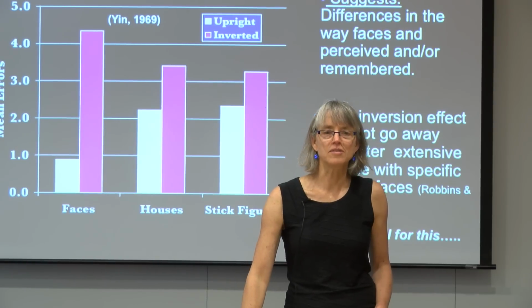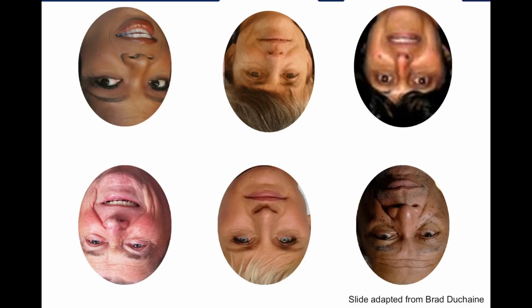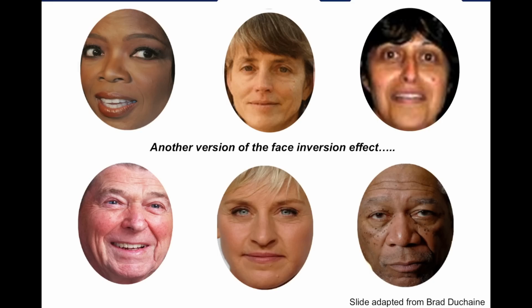So I'm going to show you a bunch of faces, most of which should be familiar to you. And don't shout out the names, just write down the number of faces that you recognize here. Look at it for a bit, study them, see how many you can get. All right, everybody got it? Okay, here are the same faces, right side up.